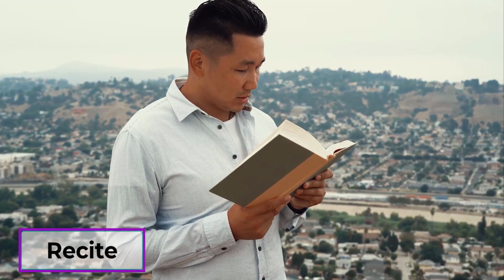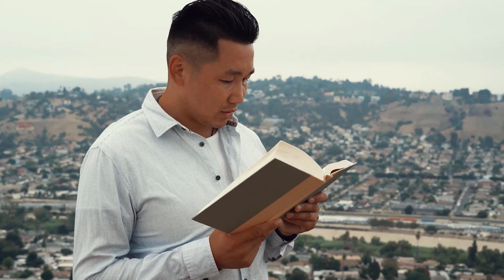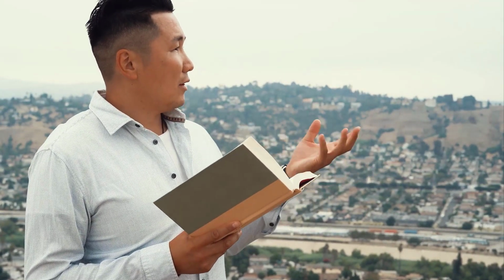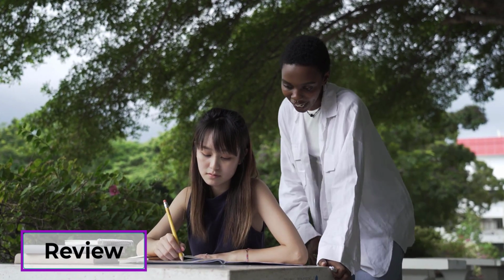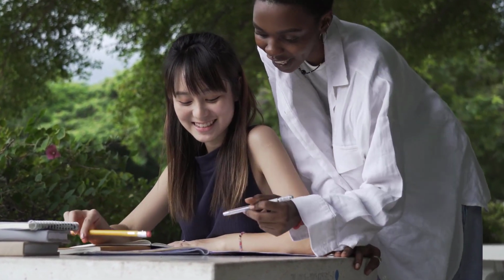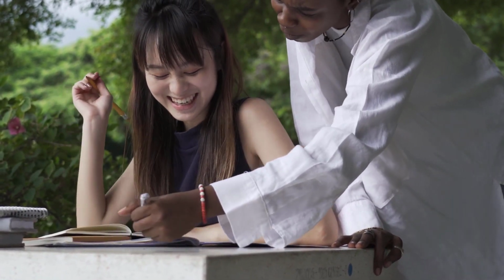Recite. After reading a section, summarize in your own words what you just read. Try to memorize and identify the main points and answer all the questions in Step 2. Review. Once you have completed this chapter, it is important to review the material to fully understand it. Test yourself with the questions you have created and proofread all the sections you need.